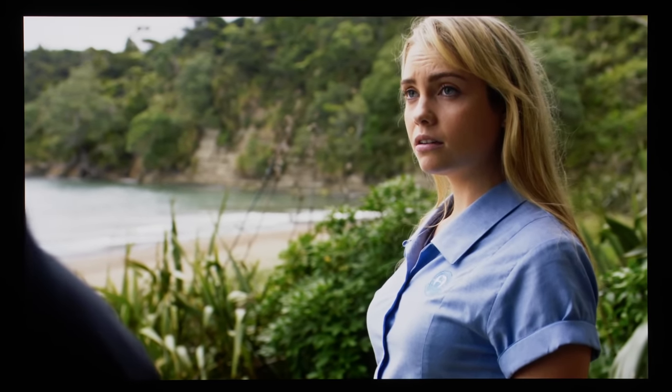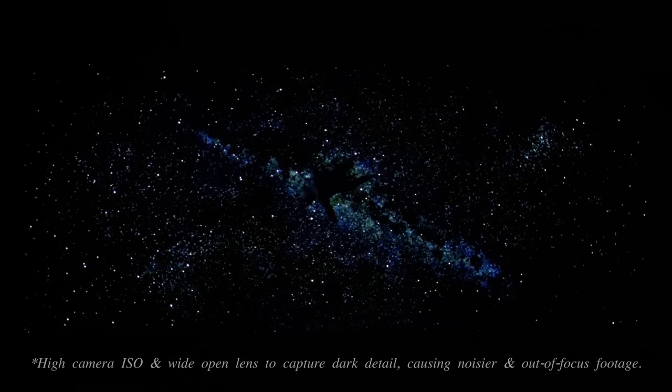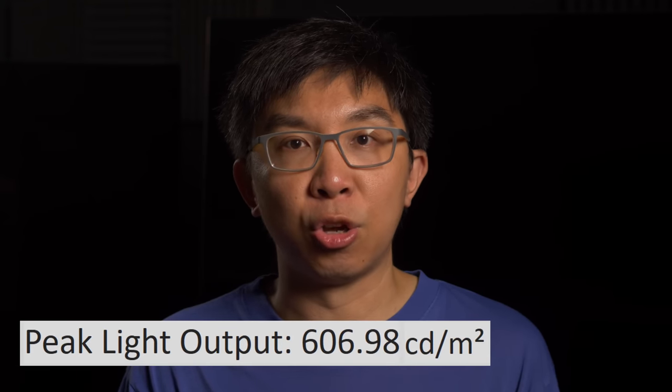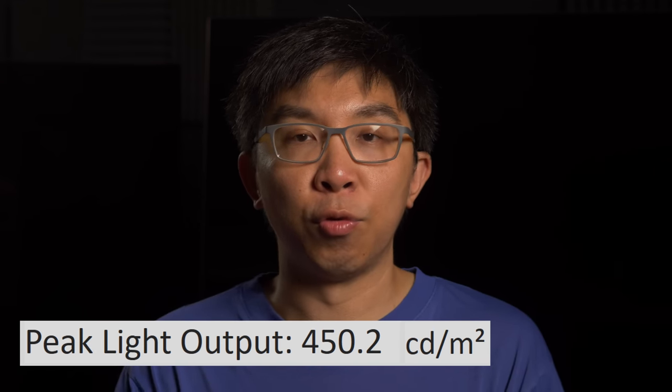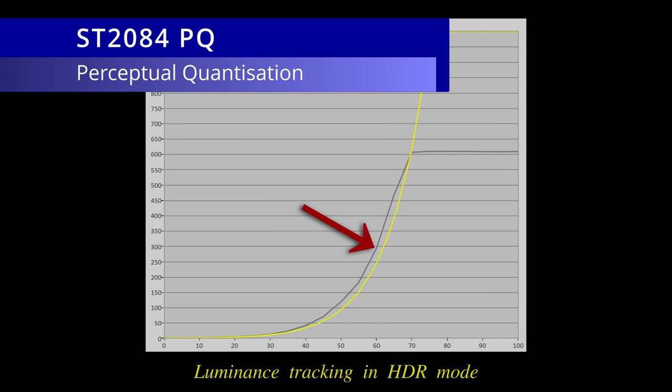Note that once you decrease brightness from the maximum value of 100, particularly to obtain 100 or 120 nits for SDR viewing in a dark room, near black gamma would be darkened, leading to more crushing of shadow detail. Some users may prefer to use the sRGB preset, which targets 2.2 gamma to see more shadow detail in SDR content. For HDR, peak brightness measured 600 nits on a 10% window and 450 nits full field, with a slightly overbrightened EOTF tracking compared to the ST2084PQ or perceptual quantization standard.